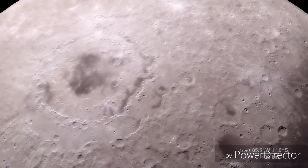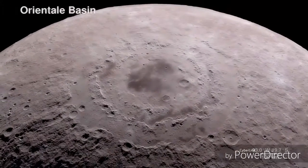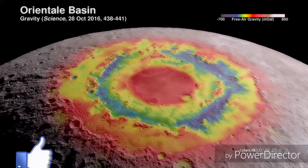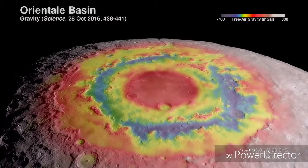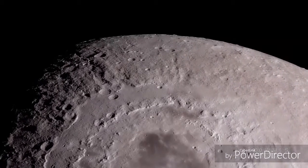The enormous feature is a lunar crater, and it's known as the Oriental Basin. Here, LRO's terrain map combines with surface gravity measurements from the GRAIL mission. This data reveals structure in the lunar crust beneath the surface, giving us a window into the geologic features of the moon's interior.